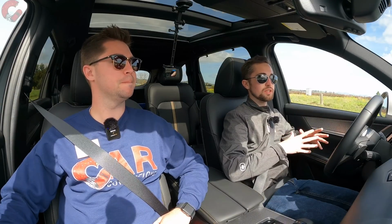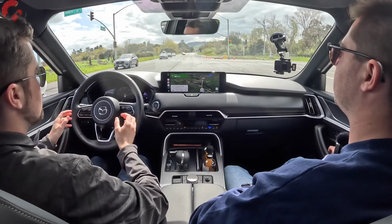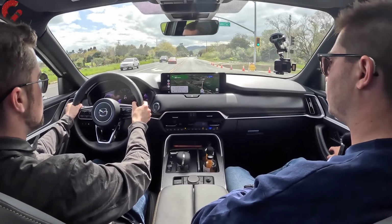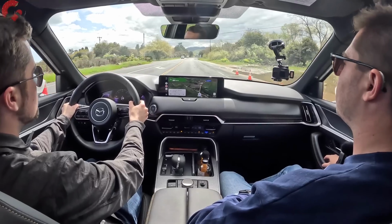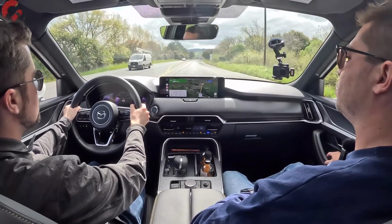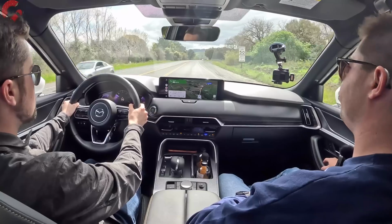So I went ahead and switched this into the EV drive mode now. We'll demonstrate how it is to accelerate with it just under the pure electric power. Okay, and that was up to the 50-mile-an-hour speed limit on this road. It is not bad.